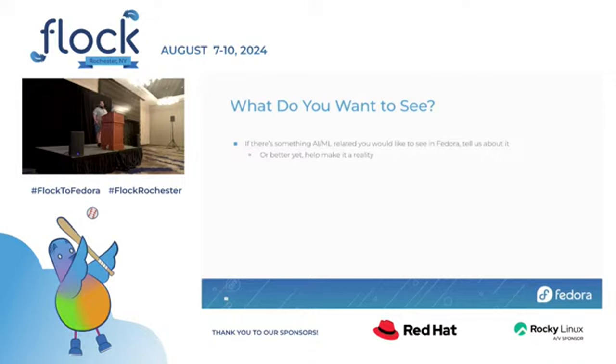So one thing that I would like to know, not necessarily right now, but if you want to come talk to me later, is what do people want to see? Is there something that is out there that you'd like to see in Fedora? At least tell us about it. Ideally, come help make it a reality. But at minimum, if we don't know that it's something people are looking for, there's not much we can do about it.